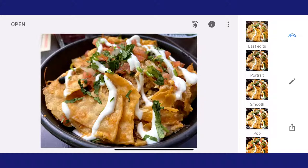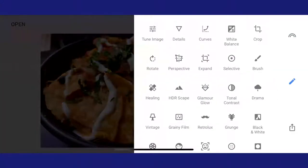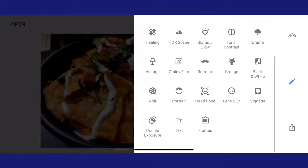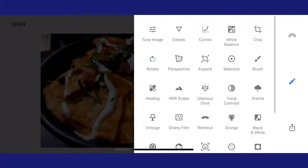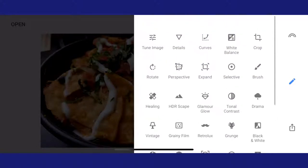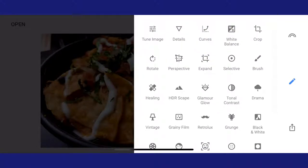So I'm going to click that little pencil icon on the right, and all of these are the filters and effects that you can add and modify and just insert to your image any way you want. Now, I haven't used all of them, but they are there for your convenience. I like to keep things simple. So I'm going to choose the tune image at the top.